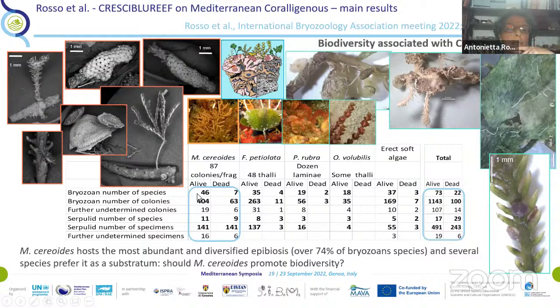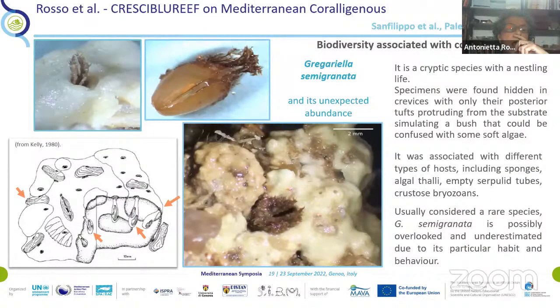And you can see that this species of bryozoan hosts a high diversity in comparison to other ones and in comparison to the total. And this presumably points to the possibility that Margaretta cereoides promotes biodiversity on this coralligenous buildup, probably because the surface it offers is more durable and consistent in respect to soft algae that can decay rapidly.